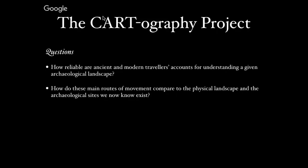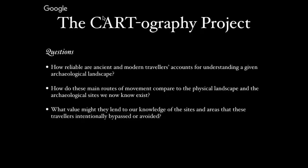How do these main routes of movement compare to the physical landscape and the archaeological sites we now know exist? So filling in this data with our empty spaces on a map, but also comparing their routes with modern thoroughfares and roadways that have been put into place. So this is where the GIS comes in, and are the routes, are the procedures that we're able to generate through GIS comparable to the paths that have been put in by modern roads? These are very general questions as we set out. What value might travelers' accounts lend to our knowledge of the sites and areas that these travelers intentionally bypassed or avoided? So once again, we're interested in the areas that travelers didn't go. And this will become more clear throughout today's presentation, and again, throughout the project in general.